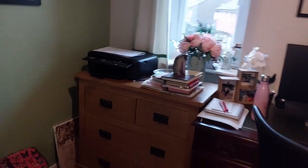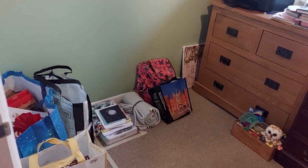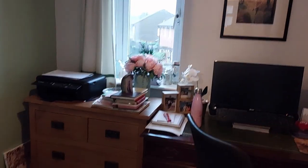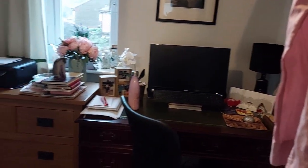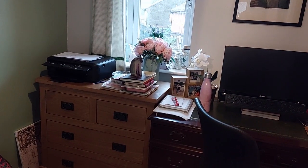I'll show you a bit more of a wider view if I go out the door slightly. This is what it looks like currently in the sorting process. Slowly but surely getting there. I haven't moved obviously the artwork around on the walls yet. So let's pop the podcast on and get sorting.